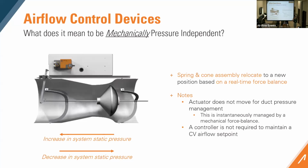So as long as you're within that operating range and you want to stay at a single airflow set point, your cone is doing all the work and the controls don't have to do anything. One thing that's interesting is that in a CV application, if you're retrofitting a CV solution, you don't actually have to put any controls onto these valves in order to maintain a constant volume. You can just mechanically set the center shaft at that position and it'll maintain the same flow without any issues over time.